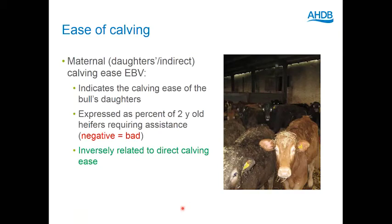Secondly, there are maternal, also termed daughters or indirect calving ease EBVs, and these indicate the calving ease of the daughters of that bull. It's expressed in the same way, so it's the percent of 2-year-old heifers that require assistance, and a negative number is bad. In many instances, it's worth being conscious that this goes inversely, in the opposite way to direct calving ease. The main reason is that a lot of the maternal ease EBV is a function of the frame and size of the animal, and of course a larger animal is more likely to have a larger calf. So the art there is choosing bulls that ideally have good direct and indirect calving ease EBVs.